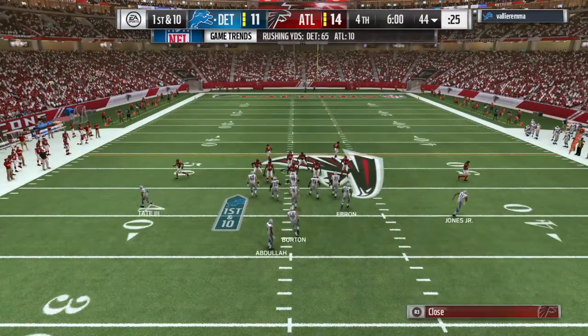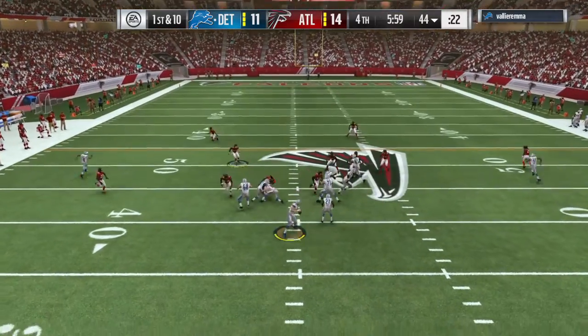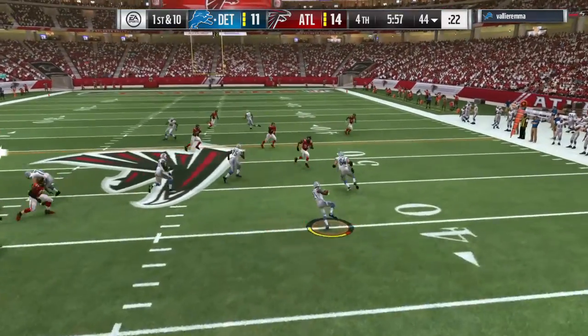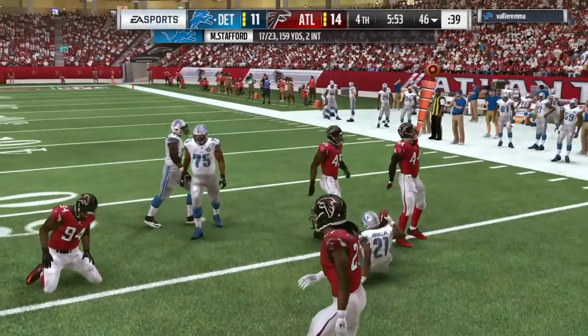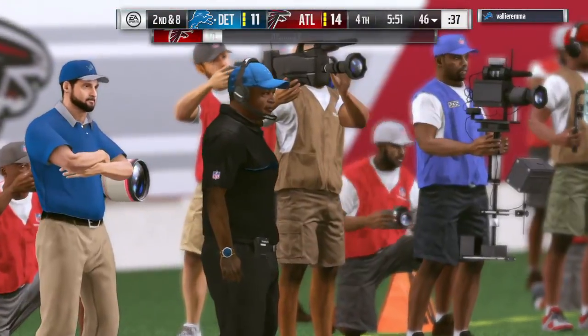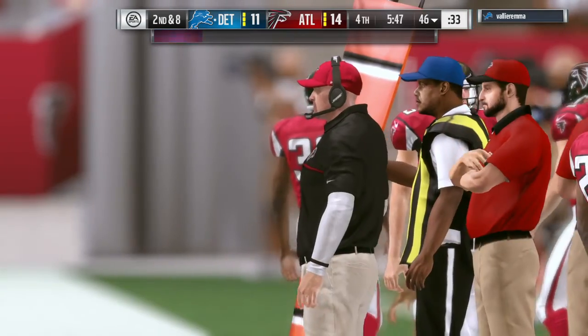Possible run anticipation here as the D-line sandwiches together. Stafford on 1st down. This is screen to Abdullah. So a good spin move, but not a whole lot to show after as he's taken down. Give him 2 yards on that play, and that'll make it a 2nd down.